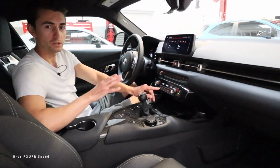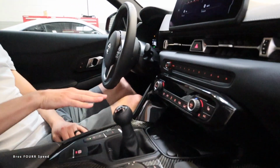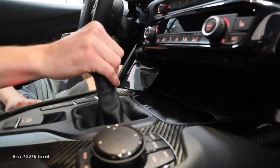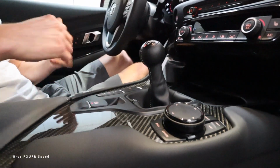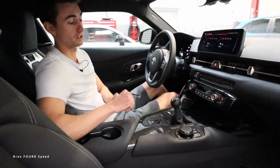And a cool thing you're gonna notice, the manual Supra, this trim piece is actually cut a little bit shorter to give you better access to the wireless charging and give you more room for the shifter. The automatic, this trim piece is a little bit longer to give you a slightly different center console feel.